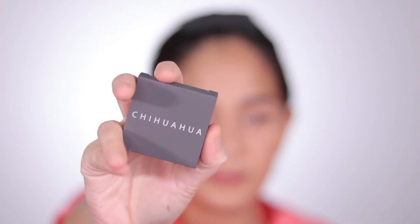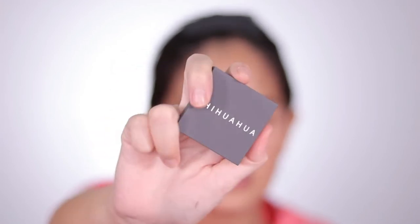Kung wala naman picture-picturean. And then, guys, yun na nga. For my blush, gamitin din natin yung... Guys, sobrang ganda. Blush Apple Crisp. Ito siya, guys. Ito yung packaging niya. Sobrang ganda talaga. As in, sobrang sleek niya. Tapos, ito yung kulay niya.